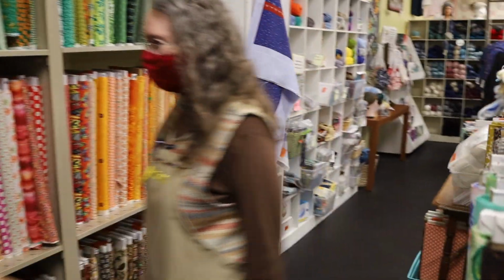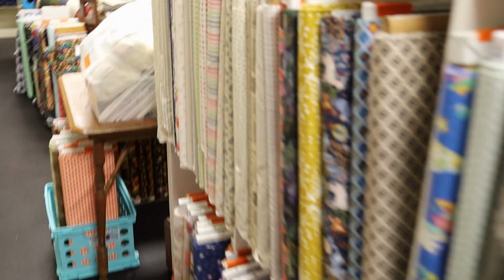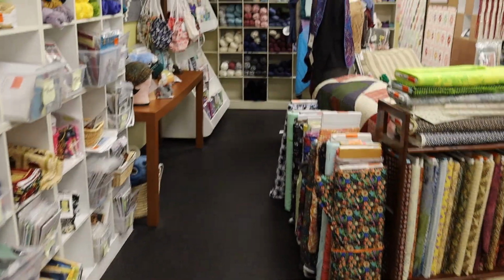Okay, let me test the walkthrough. I'm gonna walk through, because normally you couldn't get through there, but now you can. Whoa, I can see the floor. Yes, I can see the floor. This is like the toy room where the toys never get put away, but now we have a new shelf for it. So thanks, Jessica.